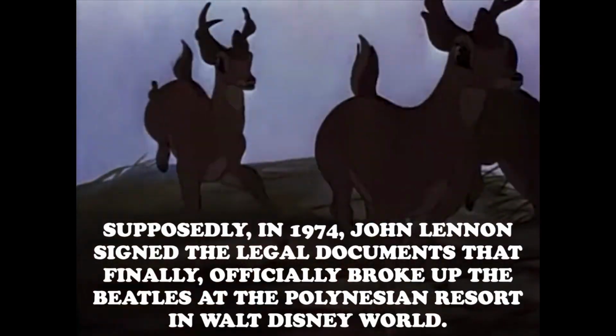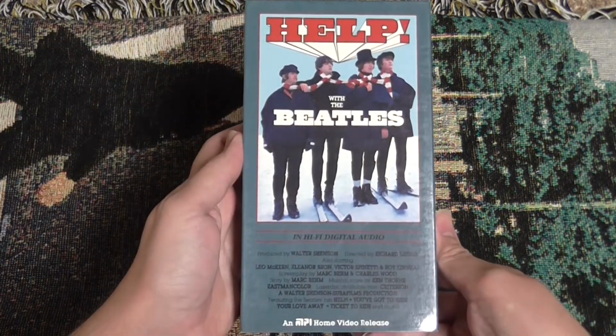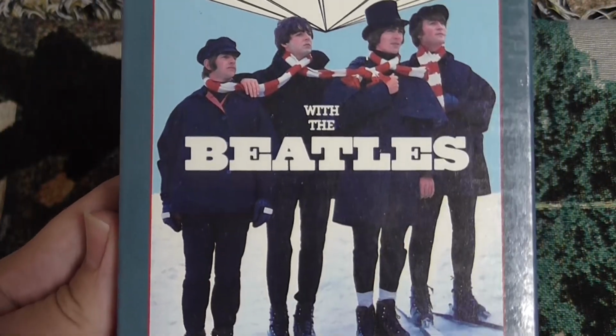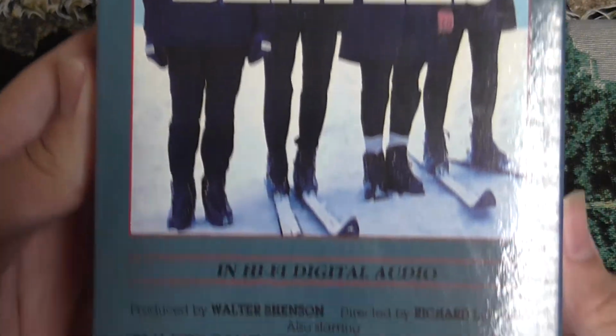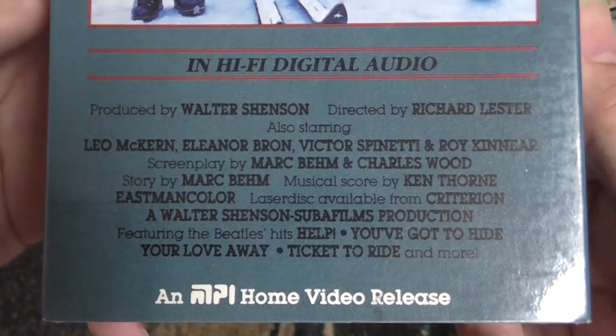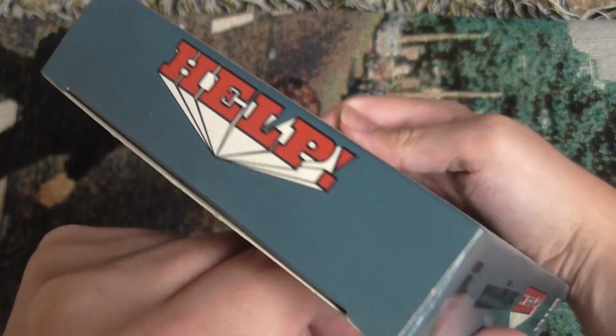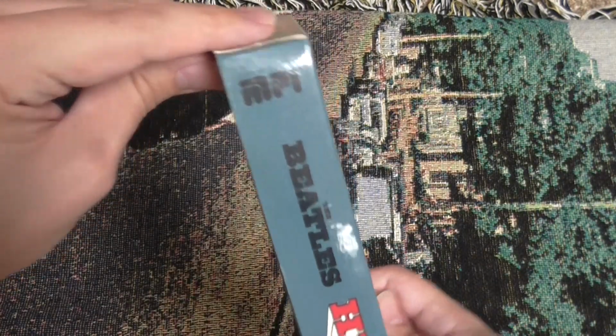Let's talk about the Beatles VHS tapes that I have. Here is, I presume, the first VHS release of the Beatles' Help. This came out in 1987. It was on MPI Home Video. The cover is interesting in that the credits are on the front rather than the back, also touting that hi-fi digital audio. Big thing back in the mid to late 80s for sure.